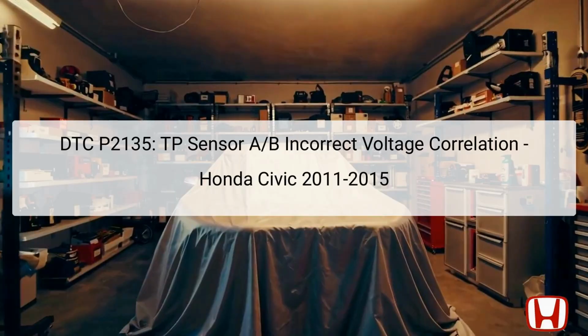The Diagnostic Trouble Code, DTC P2135, indicates an issue related to the throttle position, TP sensor, specifically a voltage correlation problem between sensor A and sensor B. In Honda vehicles like the Civic, from model years 2011 to 2015, the TP sensor is a critical component that monitors the position of the throttle valve. It sends this information to the Engine Control Module, ECM, to optimize engine performance and efficiency.